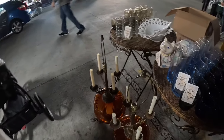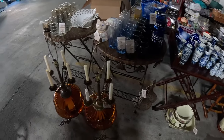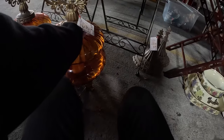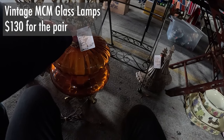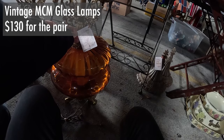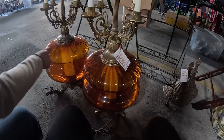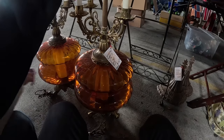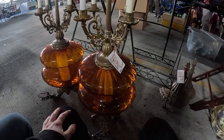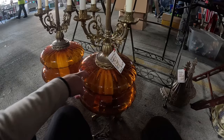Oh, hello, hello. They got some cool stuff. Look at these. Oh my God. What does it say? It's really pretty. It says Hollywood Regency mid-century modern glass lamp pair, 130. They work. They're gorgeous. Wow. I mean, these are massive. That would take up your entire side table. And then I guess you just put bulbs. Yeah, they're side table lamps. You just set them on the table. They're really pretty though. Wow. This would be amazing.